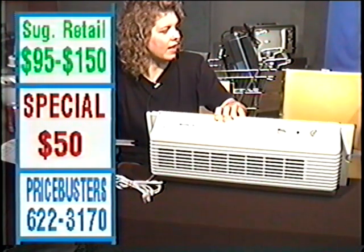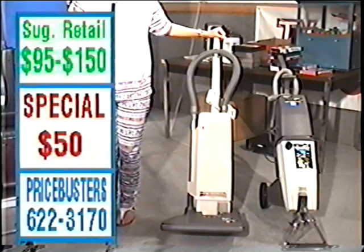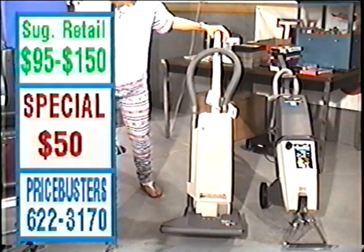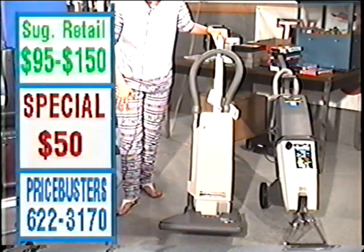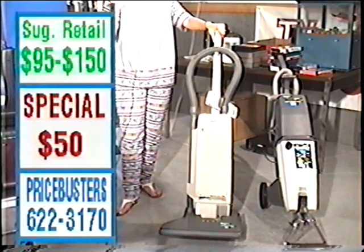Okay, we got some vacuum cleaners. We have a Regina vacuum cleaner here. For $50, we only have one. This is the 8-amp. Very, very strong. Mine at home is not this.